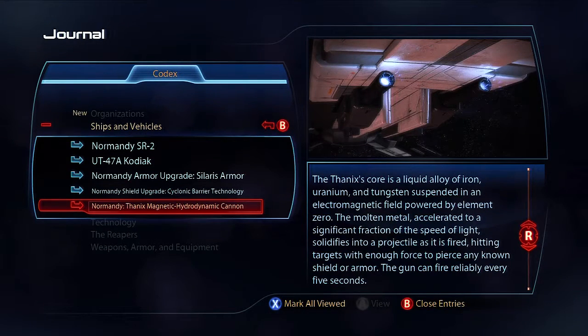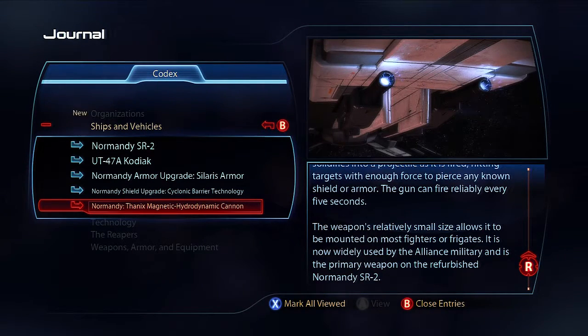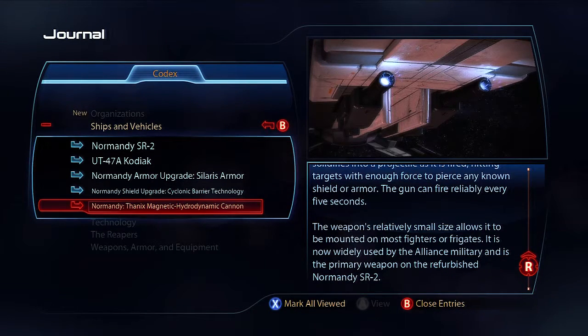The gun can fire reliably every 5 seconds. The weapon's relatively small size allows it to be mounted on most fighters or frigates. It is now widely used by the Alliance military and is the primary weapon on the refurbished Normandy SR-2.